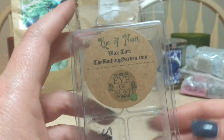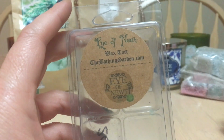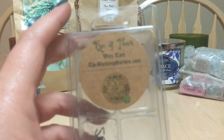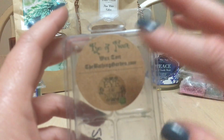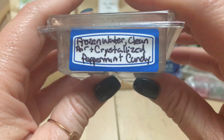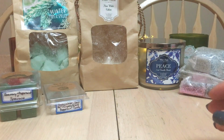It wasn't a favorite. Again, as I mentioned earlier, we're at this point now where I've been in this wax melting thing for quite some time, and I know what I like. I'm glad I tried this, but I know that this particular blend is just not for me. And that's fine, but that doesn't mean it won't be for somebody else.